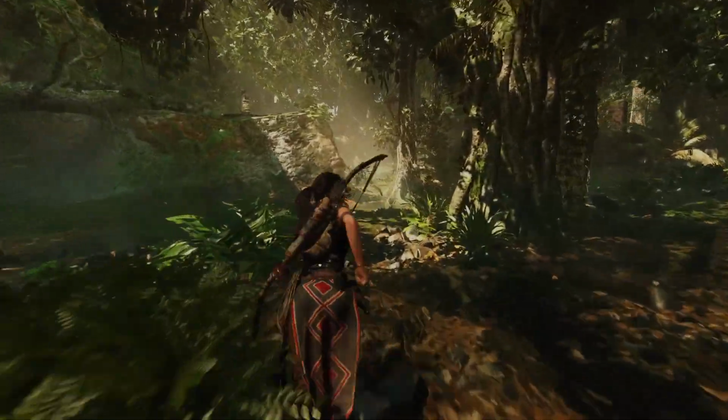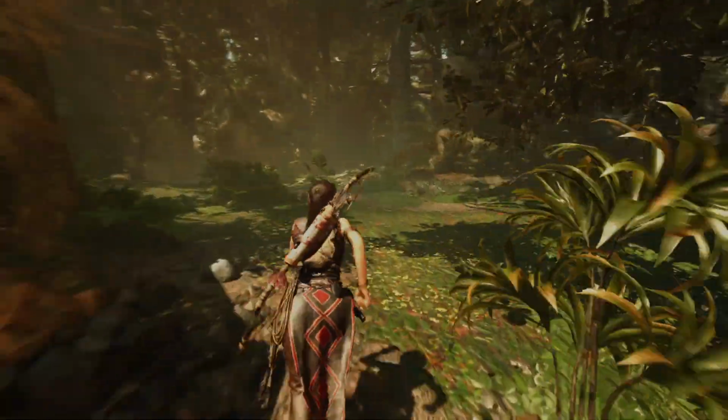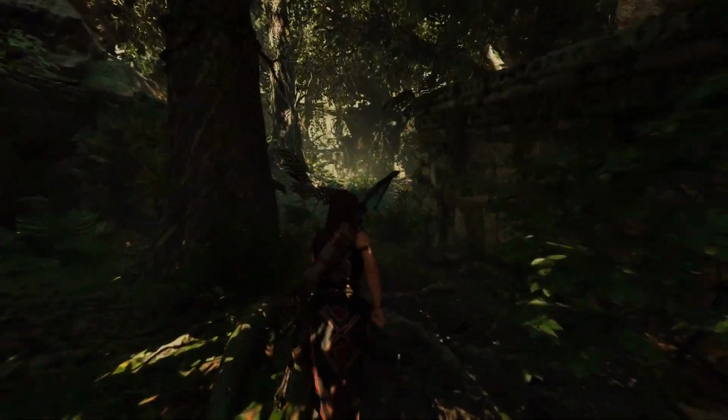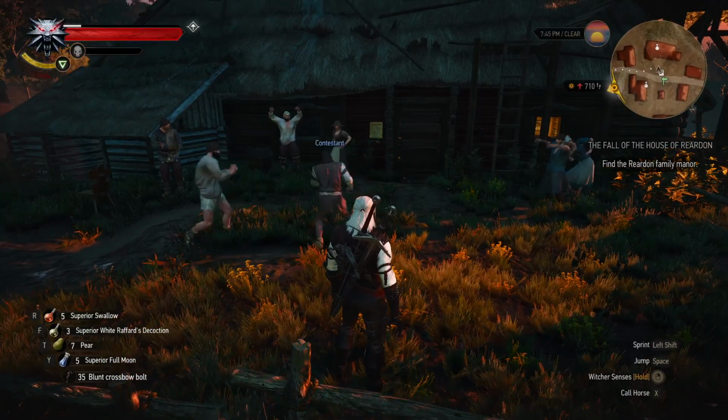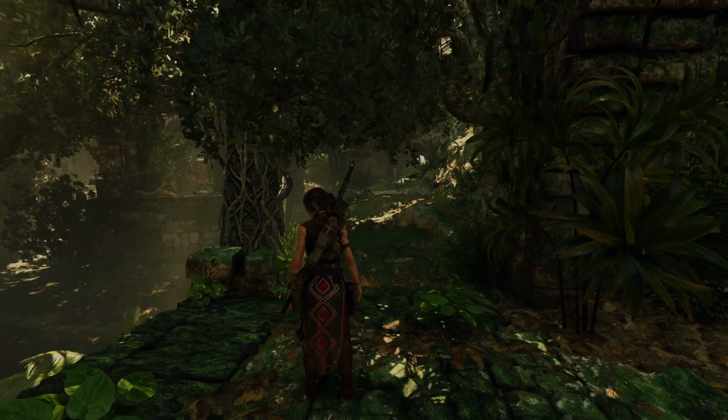Oh, by the way, all of the gameplay you see on the screen was recorded separately. I didn't record my benchmark, so the numbers weren't affected by recording at all. We're testing 5 games today: Shadow of the Tomb Raider, GTA 5, The Witcher 3, God of War, and Cyberpunk 2077. Starting off with Shadow of the Tomb Raider, why not?